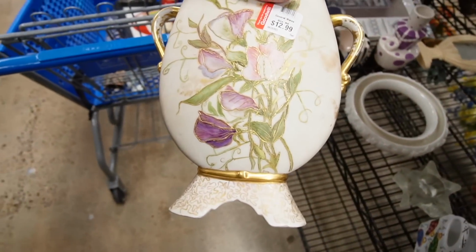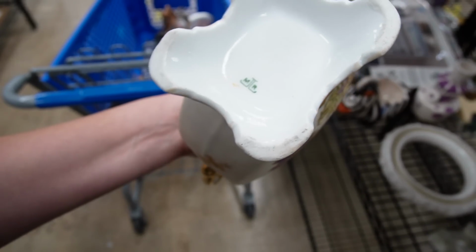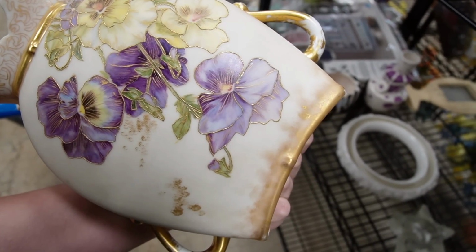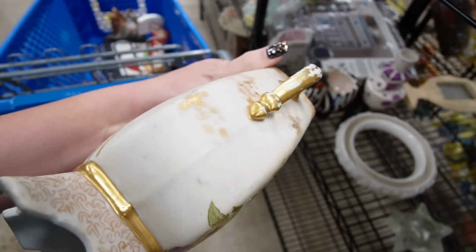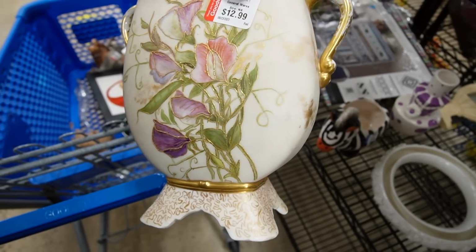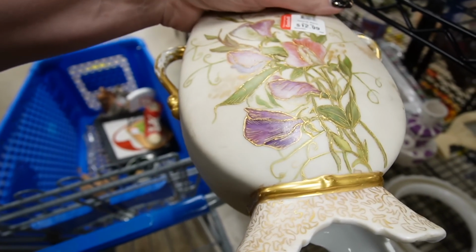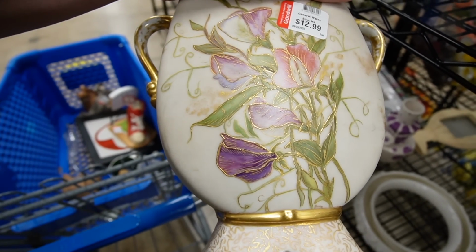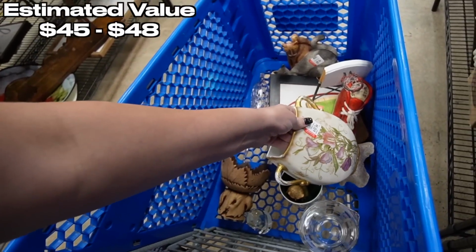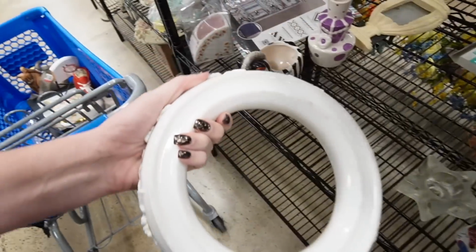This is really pretty. It's $12.99. It has a marking on the bottom, MR. That's not what I'm familiar with, but I really love the design on this. You can see there's wear on the edges. I think I'll grab that. It's a nice hand-painted piece. Make sure, yeah, I'm pretty sure at least a part of it is hand-painted, so I will stick that in the basket. And then let's take a look at this.